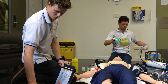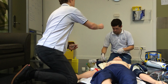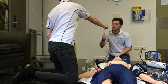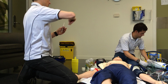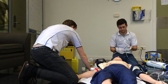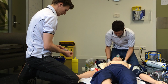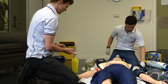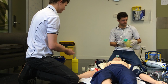So my IV line is in and secured. I'm going to give morphine. Can you just drug check that for me, please? Morphine, 10 mg, 1 ml, in date. Morphine, 10 mg, 1 ml, in date. Sharps live. Right, so that reservoir mask's on at 10 litres a minute. Can you please get the BVM out? Attach PEEP. Capnography.